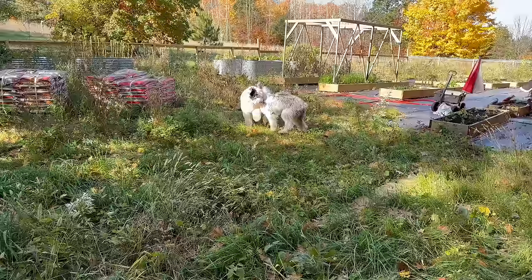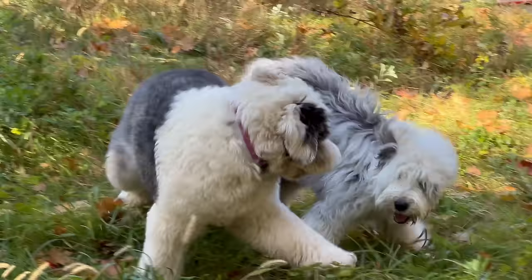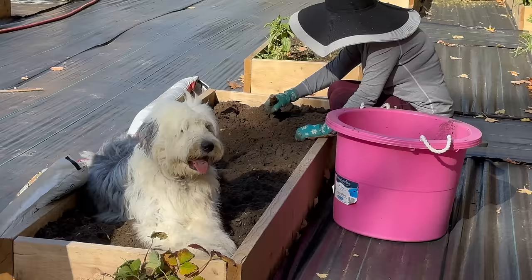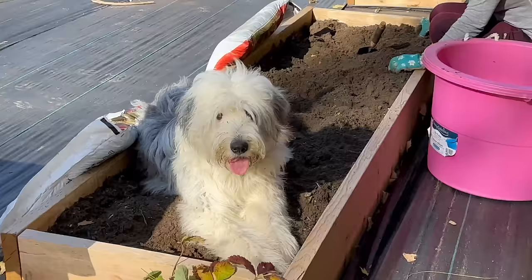Tough to get any work done in the garden with these dogs around, but you just gotta love them, eh? Olive, you're crazy. You're really crazy. It's a brand new bed, and you're gonna get so dirty. You don't care, huh? Olive.